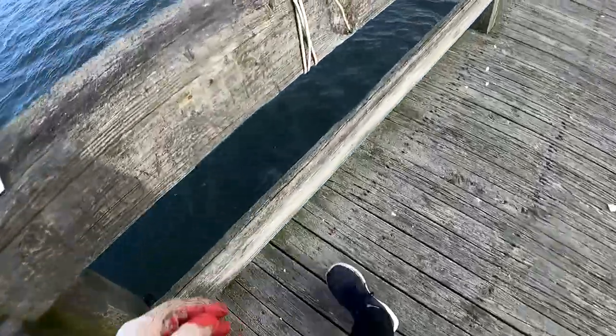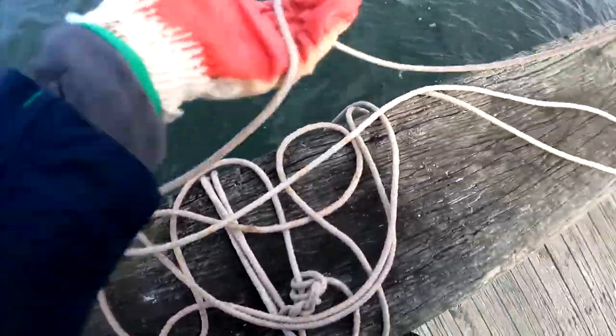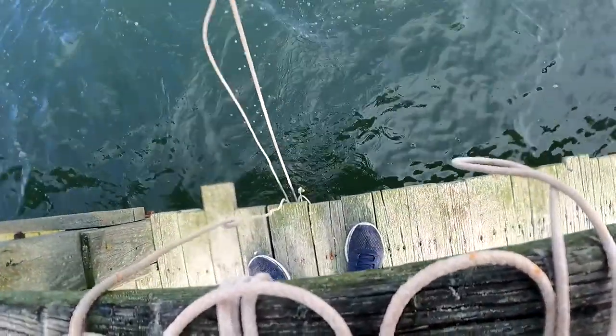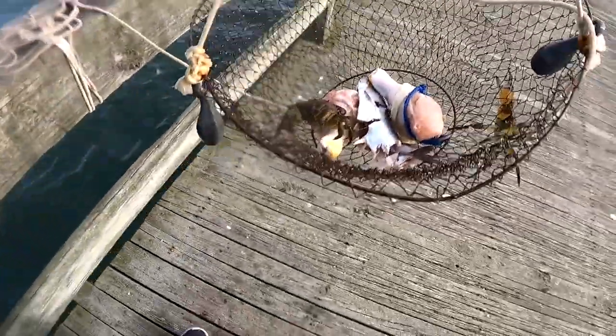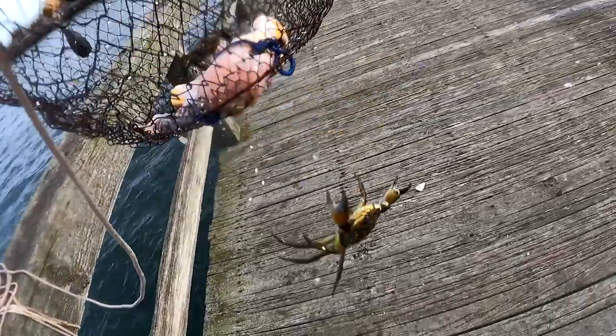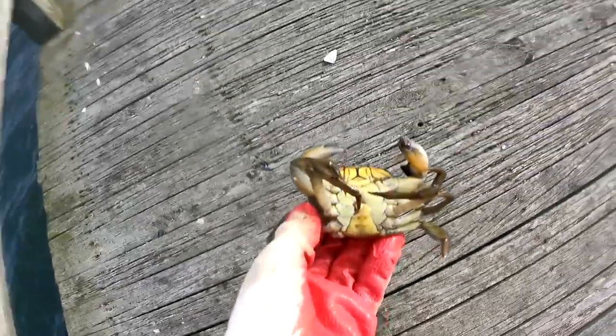Alright, it's been like 3 minutes. Put this in here, let's see if there's anything. Oh, no, I don't think there's anything. Oh! Oh, there's crabs. Oh, don't come up. No, it's green crab on the bottom. Look at that. Definitely some crabs here. Oh, this one, too small.